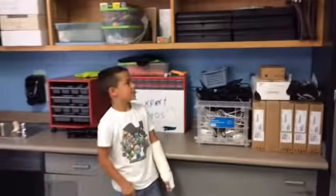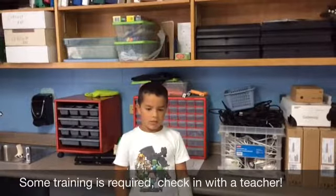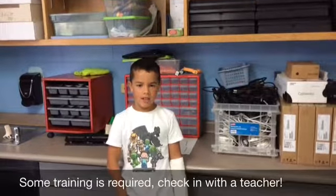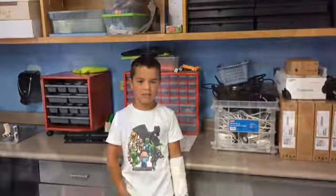Hi, this is the expert shelf up here. Check with an adult before you use them, because you have to use the directions, and you might not know how to use them properly.